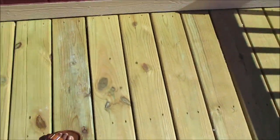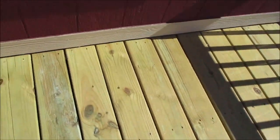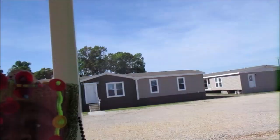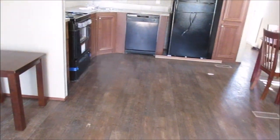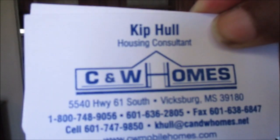The porch is really sturdy. Okay, screen door. This one is nice, y'all. It's nice. Once again, oh wow, this one is very nice. Once again, we're here at C&W Homes in Vicksburg, Mississippi.